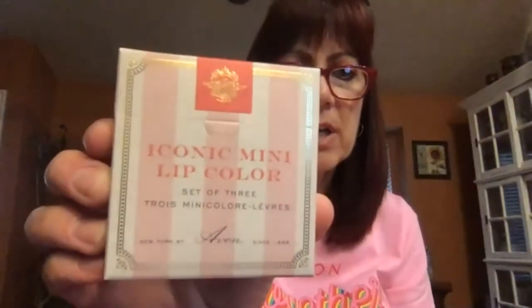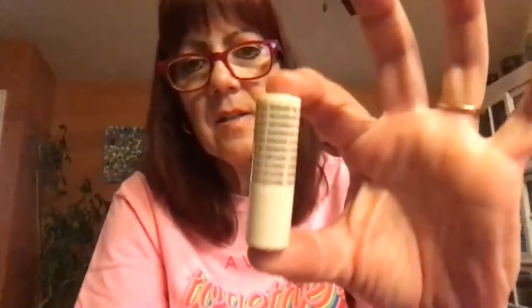One of the things that we really love is the iconic products that pay homage to how long Avon's been in business, 134 years. In fact, we're approaching the 135th year. And we have this really fun mini iconic lip color collection. There's three. I have them out so I can show you what they look like. They're this size, so you can see with my fingers how big they are. And they are really fun.